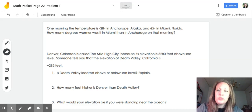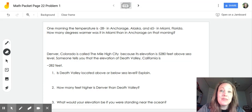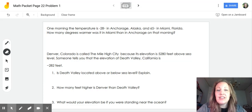And in this first problem, we are traveling to Anchorage, Alaska and Miami, Florida. Wouldn't that be fun in a day? But in the same day, whatever day this was, it was negative 28 degrees in Alaska and 65 degrees in Miami, Florida. So it says how many degrees warmer was it in Miami than in Anchorage.